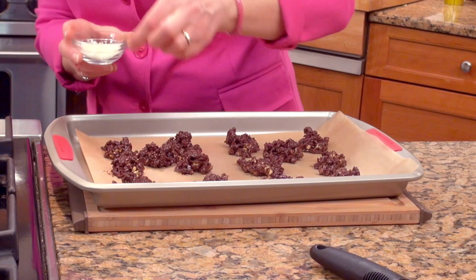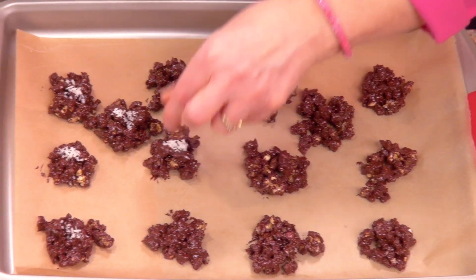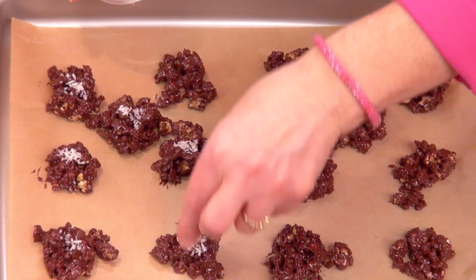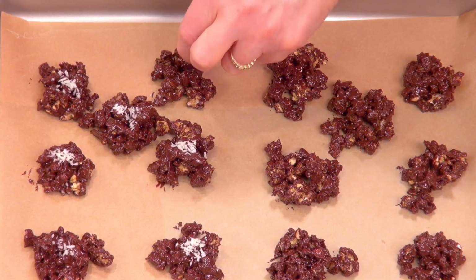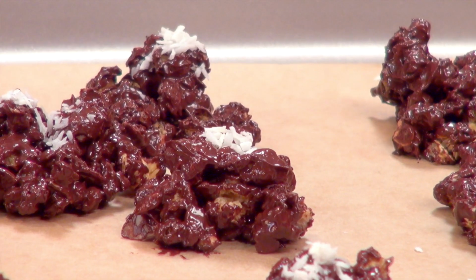Now, if you want, at this point, you can put a little coconut on them to make them a little bit more festive. But I happen to have some unsweetened, dried, shredded coconut. I'm just gonna sprinkle a little bit over the top of half of my candy clusters. And I'm gonna put them into the refrigerator for about 30 minutes. Alternately, you can put them in the freezer for 10 to 20 minutes. They'll set up pretty quickly. But do store them in the refrigerator if you have any left over, which I really doubt you will. I know I'm not going to tonight. The crew's gonna eat these in about 5 minutes once they come out. So that's it, my chocolate candy clusters.